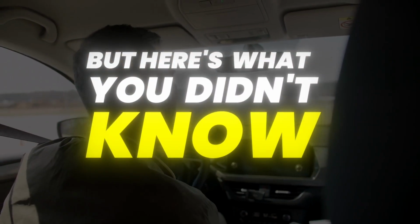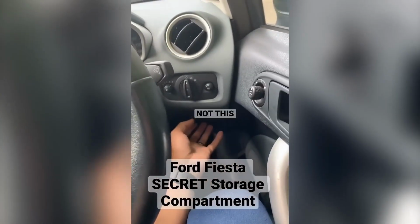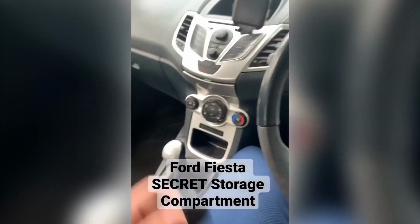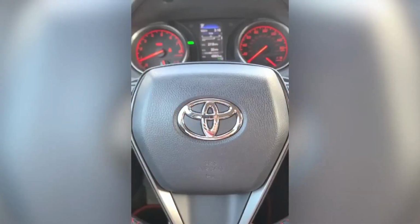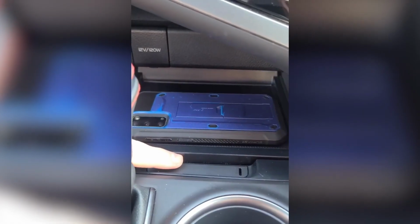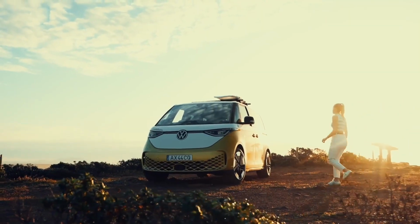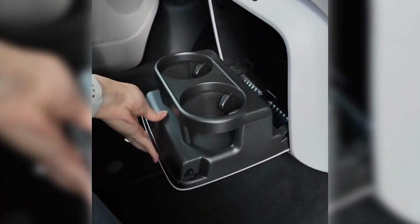But here's what you didn't know. Cars like the Ford Fiesta include small hidden storage compartments with outliners, making them perfect for storing Swiss knives or coins. The Fiat Palio also has a cleverly designed coin holder near the gear lever that often goes unnoticed, even after years of ownership. The Volkswagen ID Buzz contains several undiscovered features that new owners may not immediately find.